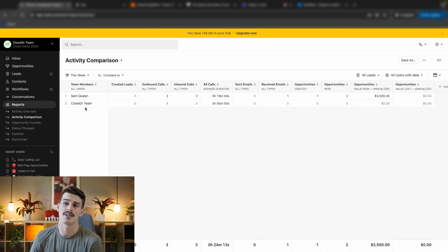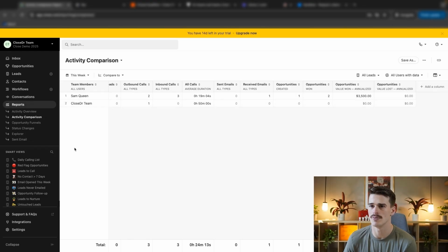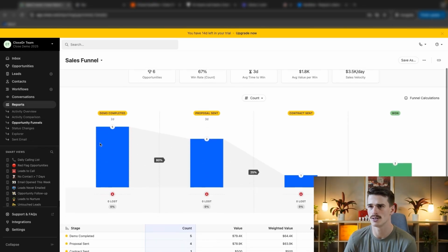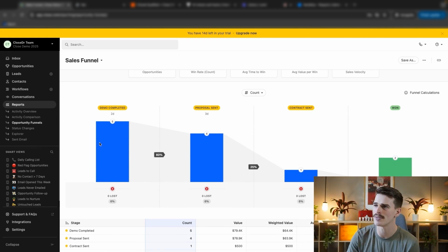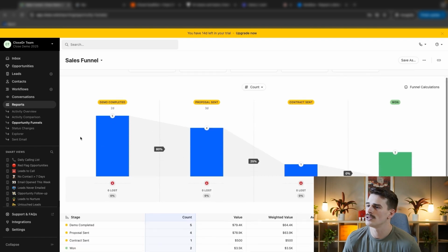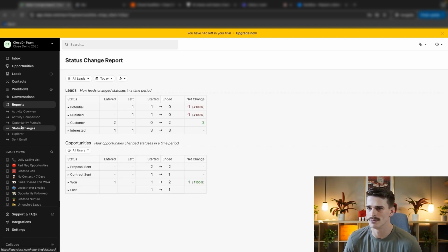One click. Activity comparison is going to give you all the sales reps in order, and then you can add whatever columns, same thing, whatever tiles that you want, and filter by the same metrics. So same but different, because you're going to be able to see all of your team members stacked on top of each other. Opportunity funnels is going to show you how leads are flowing through the opportunity pipeline. I don't really ever use it because it breaks if a lead skips a pipeline stage. So hopefully Close will give some more updates to this in 2025, but you don't really need it. I've had plenty of success without it. Status changes is going to show you how statuses are changing and moving throughout the ecosystem.